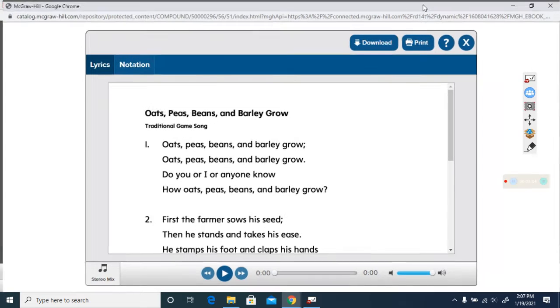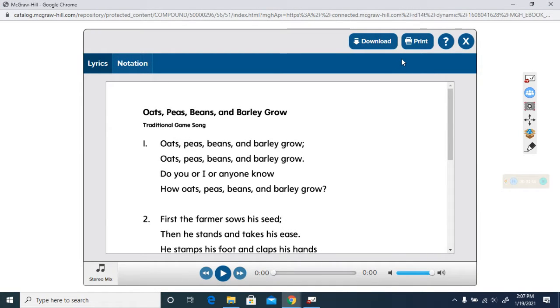Now, we have a song to sing about some foods that are growing on farms. To begin with, I want you to put your listening ears on and I want you to just listen to the song.